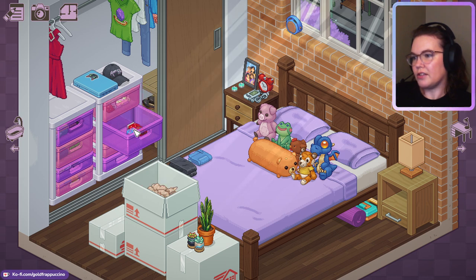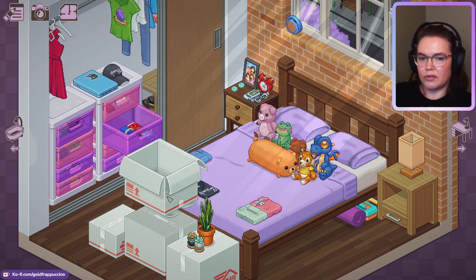Lots of Valentine's colors going on. Okay, this looks like a nightgown. Or, you know, pajama top or something. Let's see. There. I'm gonna put the shirts there for now, too.